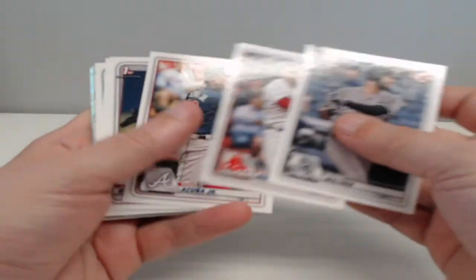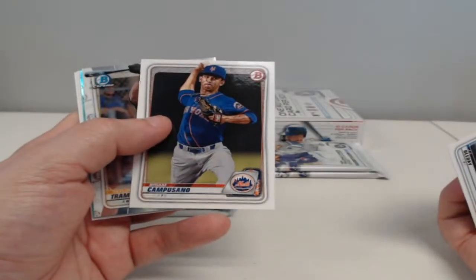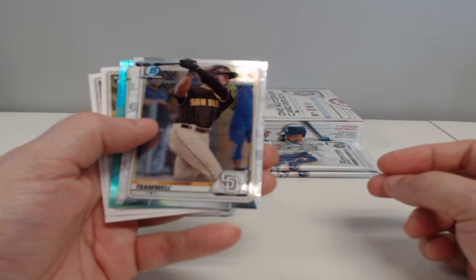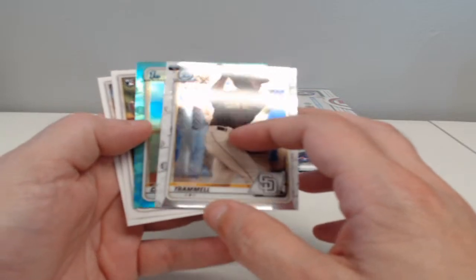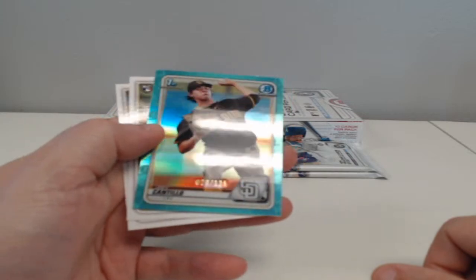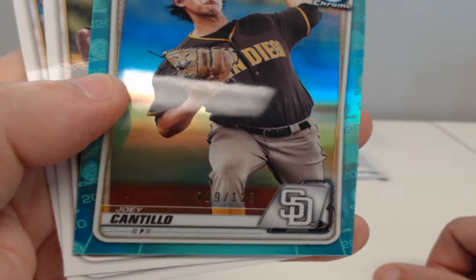Mazzara, Bogarts, Acuna, Glenn Allen Hill Jr., Bowman first, Lede, Camposano, there's both base, Tyler Trammell, Chrome, and we got a Bowman first. Is that the, it looks like the Aqua. And that is Joey Cantillo for the Padres, number 29 of 125. See it there on the bottom by the team logo.